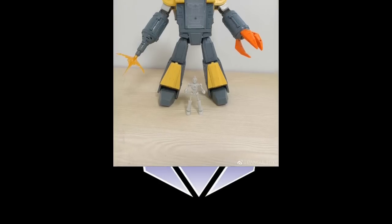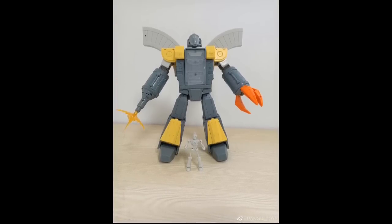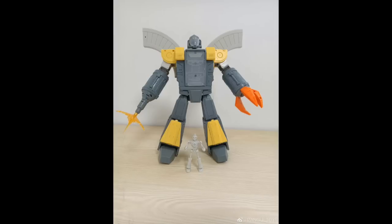We got an update from Pengu Toys. This is pretty much just the colored plastic prototype. There's no paint apps added to it, and there's still going to be a lot more to it, but this is a very early on prototype. We saw renders like a month ago, and now they're at prototype stage, so that's pretty cool. It does look very good.